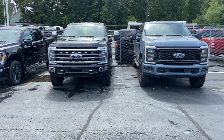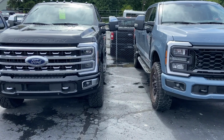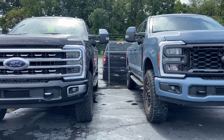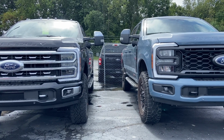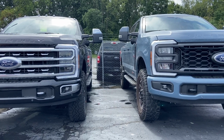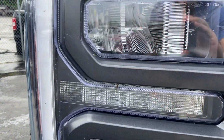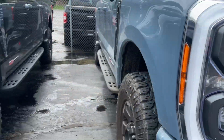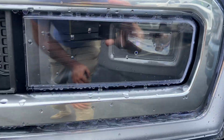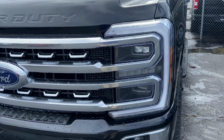There you go, guys. Here's the difference between a Platinum Tremor front end and a Lariat Ultimate. Right off the bat, take a look at the headlights. You got reflector LEDs on the right and projector LEDs on the left. If you zoom in, you can see it's a little different beam design, almost like dual projectors on the top and a single on the bottom. So you probably got one set up more for flood and one for spot.